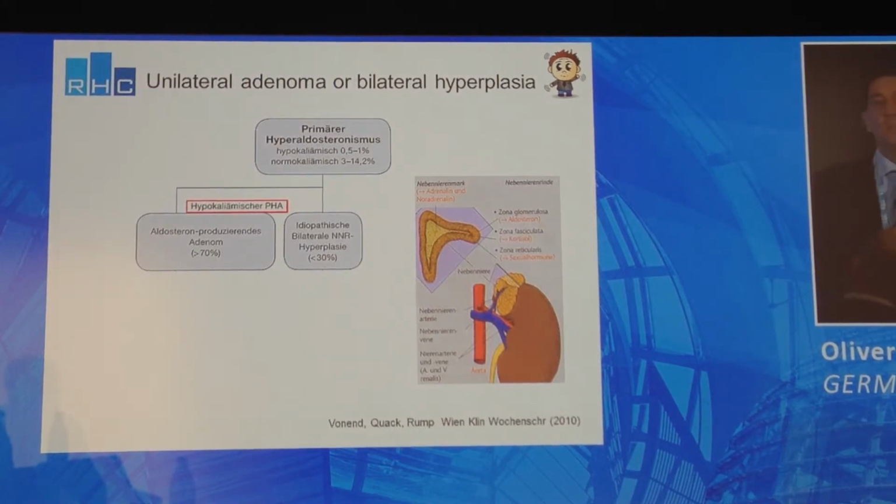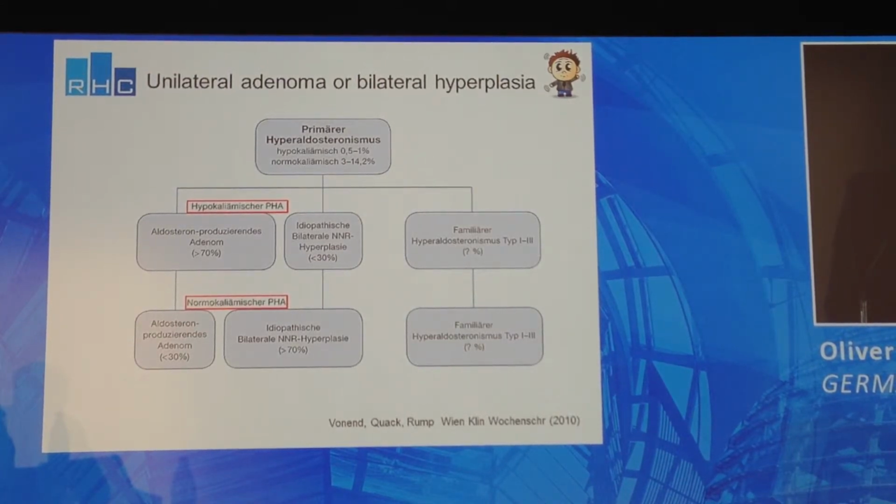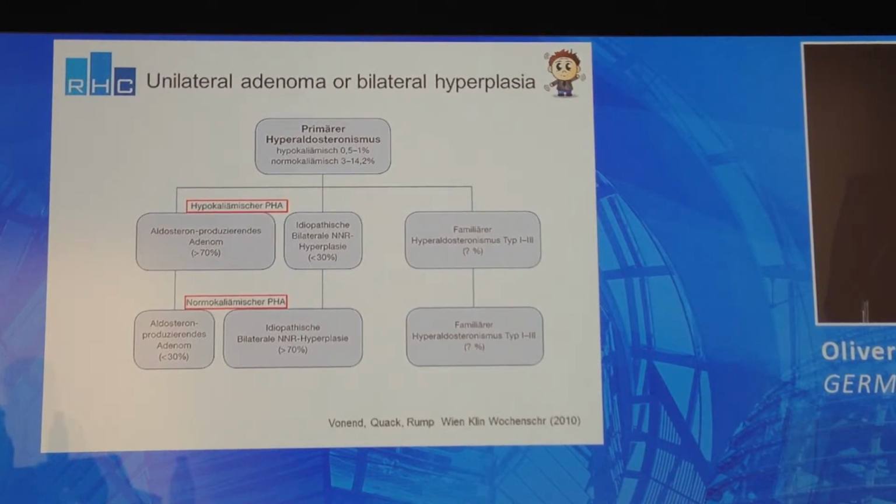hyperaldosteronism. The thing with primary hyperaldosteronism is that if you look at the textbook, you can see that in more than 70% it's unilateral adenoma, but that's because these were the cases with the hypokalemic form. So if you have a hypokalemic patient, then it's more likely to suffer from unilateral disease. If you have a normokalemic patient, which definitely has a much higher prevalence, then you have more often a bilateral disease, and that's the problem. You do not only have to find the Conn, you also have to look whether it's a unilateral or a bilateral disease. Very, very few cases of familial hyperaldosteronism, but that's only 0.5 to maybe 1%.